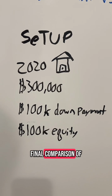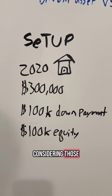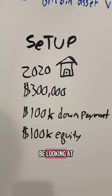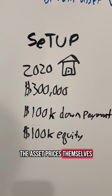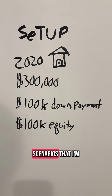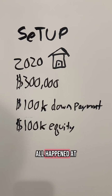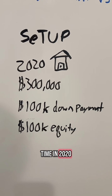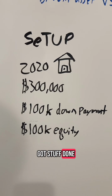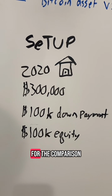But on the final comparison of everything we're doing, we won't be considering those numbers in that. We're only going to be looking at the asset prices themselves, just to simplify things. And also, all of these scenarios that I'm going to go over, we're going to assume that they all happened at basically the same time in 2020. So we took action and we got stuff done, and that way we can calculate using the same numbers and just keep it nice and simple for the comparison.